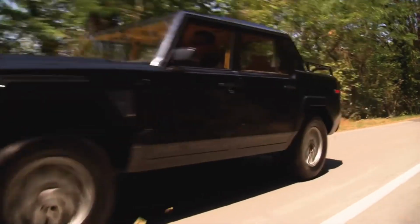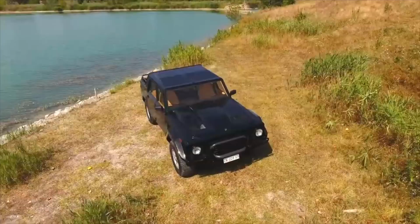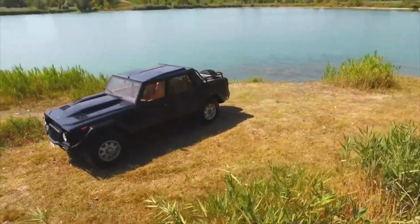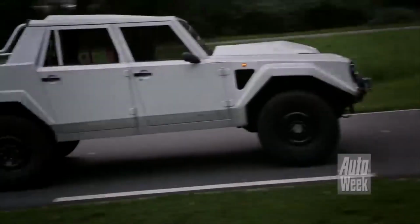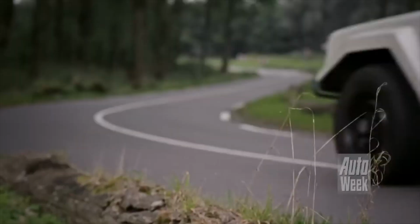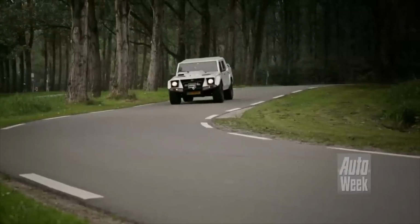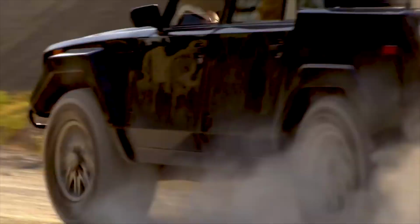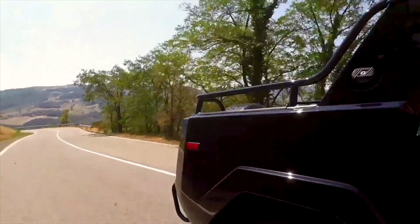Number 7. The Lamborghini LM002. Lamborghini is known for producing high-performance supercars that every gearhead desires to drive. However, in the late 1980s, the Italian company attempted to build something completely different, and it was a massive off-road truck. During its development, the LM002, also known as the Rambo Lumbo, piqued the interest of gearheads.